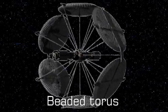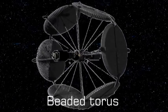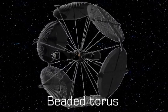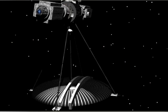The spokes both support the domes and provide elevators to the central hub, which doesn't rotate to provide zero-g and docking facilities. Each dome has a flat base, which is naturally landscaped, and the dome-shaped sky is a huge concave video screen that projects a blue sky with clouds during the day and a black sky with stars at night.